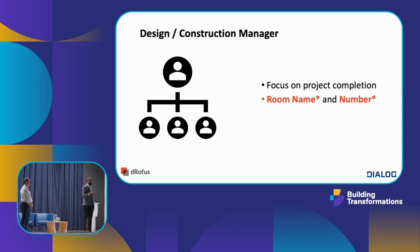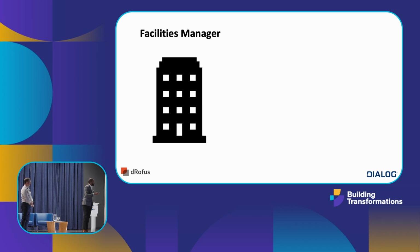Scope, right? So they want to make sure that they have a program on time and on budget. So things like the room name, the number, and the area. If you're a facilities manager, you're really concerned with operate and maintain. So what kind of information would you be interested in?